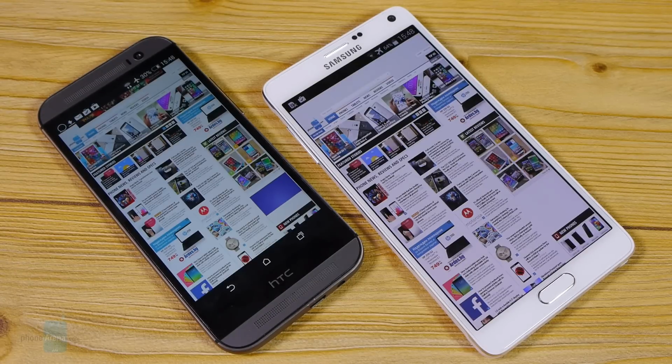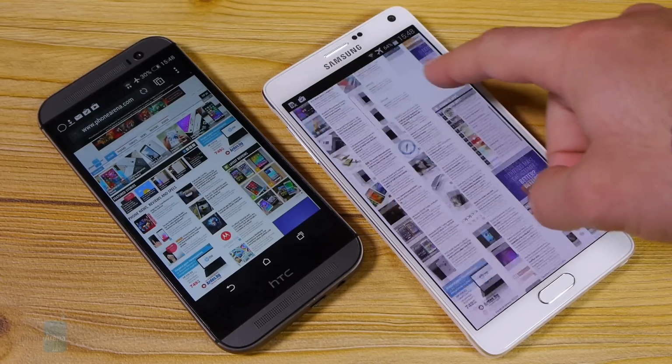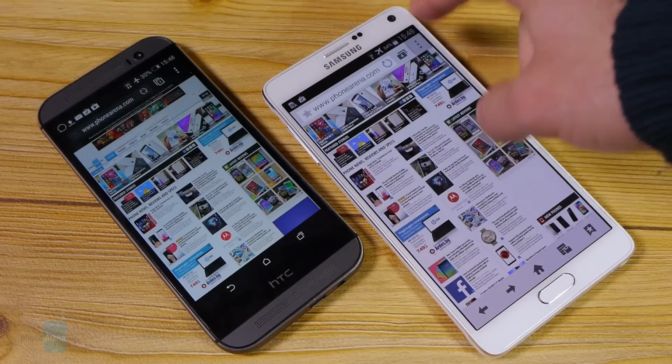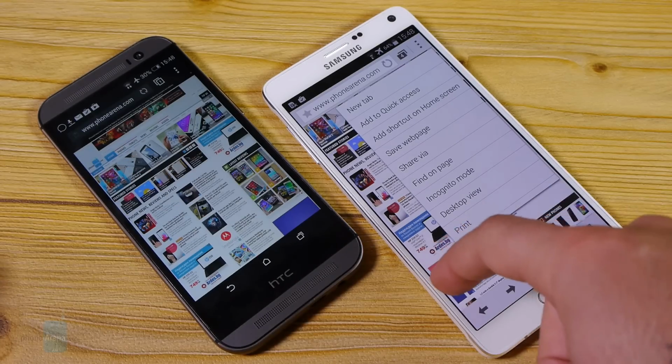You have a choice of two pre-installed browsers to surf the web on both the Galaxy Note 4 and the HTC One M8, a custom solution and Google's mobile Chrome. Both load pages quickly, the HTC is a bit faster, and scrolling as well as zooming in and out is snappy.